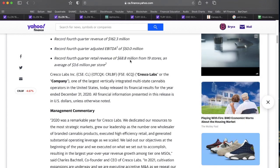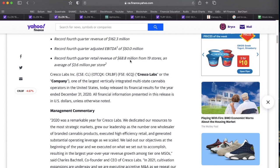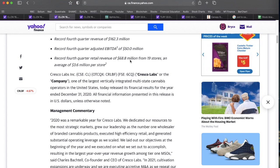Now, when I saw this earnings report, I was extremely excited. I actually wanted to open my position before earnings came out. I had a feeling that they'd be extremely positive. Now, a lot of times with strong earnings, you will see a pullback in share price, and that's because maybe they weren't as strong as some investors had anticipated. But honestly, that's okay for me as someone who's just starting to build this Cresco Labs position. I'm happy to be buying this stuff as cheap as possible, and I think by the end of the video, you'll see exactly why that is.